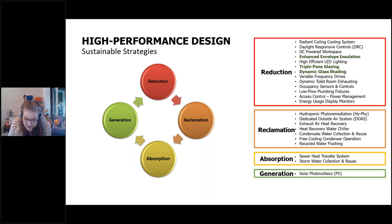Net zero energy would not be possible without the R15 walls and the R30 roof. The triple pane windows and associated assemblies have a 0.23 U value, contributing to this tight envelope. I'll go into some detail in a minute about the dynamic glass shading. Thanks to that envelope and a little help from people, plugs, lights, and solar heat gain, the building requires minimal heating. Of course, with the tight envelope, ventilation is carefully designed. In fact, we have a DOAS tied to a hydroponic phytoremediation wall and an air quality monitor. Other unusual features are DC-powered lights and workstations, stormwater reuse, radiant cooling, and our municipal wastewater system. Let's talk about that on the next slide.